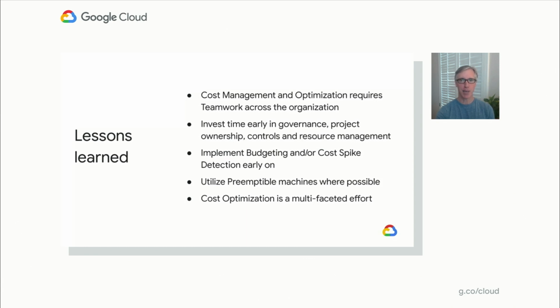Early on, we had a few days of pain with costs that spiraled out of control. At the top of our do-overs list would be to implement project budgeting and/or cost spike detection even earlier than we did. Where possible, utilize preemptible machines, and for long-term consistent usage that would otherwise be on demand, it may be worth it to make a 1-year or 3-year commitment. Finally, there are many different ways to optimize costs in the cloud. Cost optimizations vary with level of effort and the cost-saving impact, so prioritize accordingly.